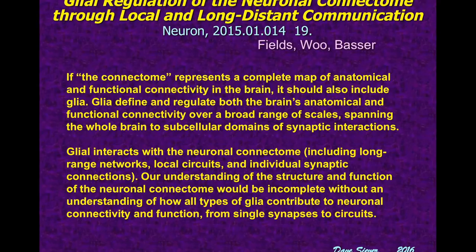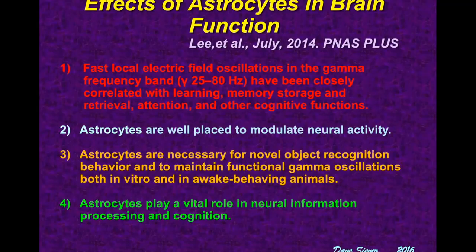Glia interact with the neuronal connectome, including long-range networks, local circuits, and individual synaptic connections. Our understanding of the structure and function of the neuronal connectome would be incomplete without an understanding of how all types of glia contribute to neuronal connectivity and function. And this stems from single synapses to long-range circuits. Okay, now here's something that's very interesting.